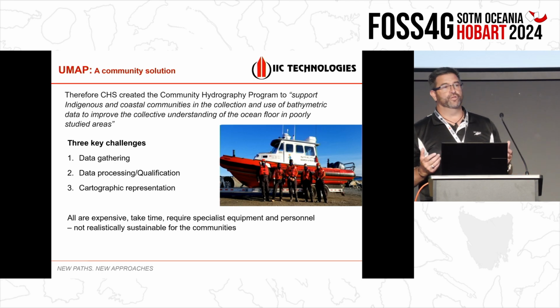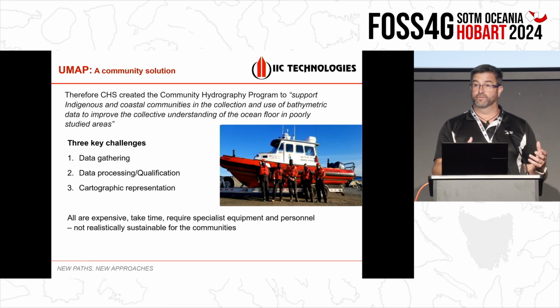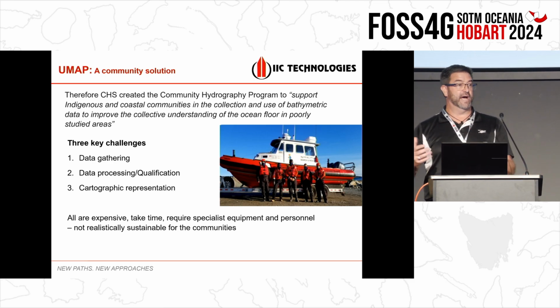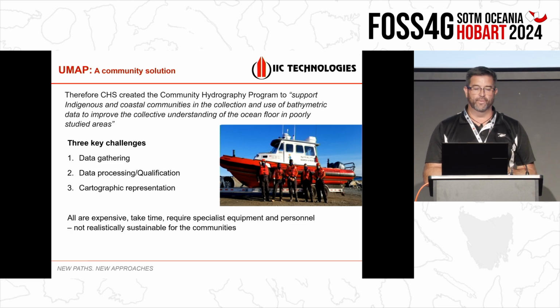So essentially what they wanted to do is they knew they didn't have the money to go in and survey those vast amounts of areas. So what they wanted to do was say, okay, well, let's empower the local Inuit people to go in and do the data capture themselves. That way, they will be working and capturing data in the areas that are of greatest interest to them, i.e. where they're going to be working the most, and they can have buy-in, they can be empowered to do it.